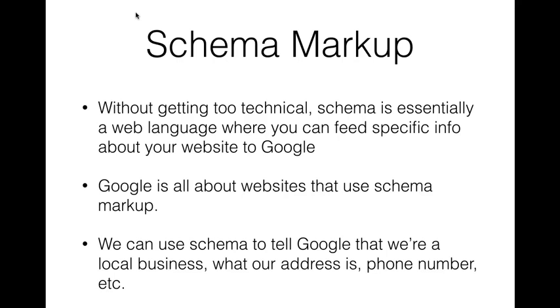Now, again, as I said, I'm going to shoot a video going more in depth into schema, but essentially, schema is sort of a web language, a sort of library of HTML code, I should say, that feeds Google very specific information about your website. And Google has said that they want more people using schema. They like schema. So adding that on there, we're able to tell Google exactly what we are.